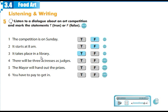There will be 3 actresses as judges. The answer is false. They are not actresses. So they are celebrities. The mayor will hand out the prizes. The answer is true. So he is going to hand out the prize. The word hand out in the text means present. To present or to hand out the prizes.